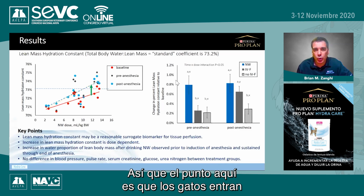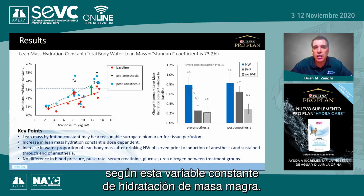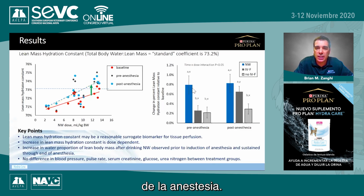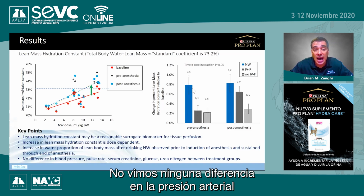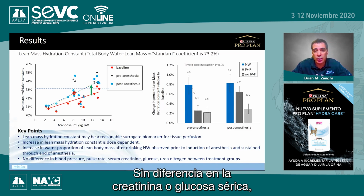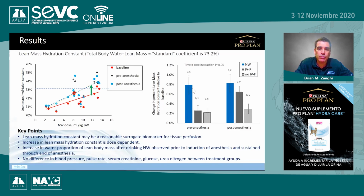So that was the point here, that the cats go in with their improved assessment of hydration per this lean mass hydration constant variable, and that is sustained over the course of the anesthesia period. And this was the last point that I had mentioned. We did not see any difference in blood pressure or pulse rate over the course of the study between the three groups. No difference in serum creatinine or glucose, as well as no difference in urea nitrogen.